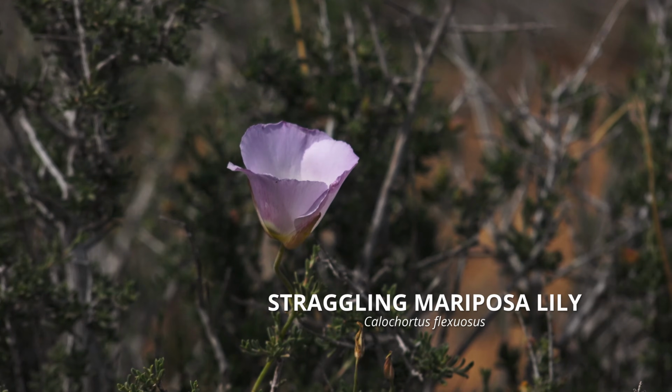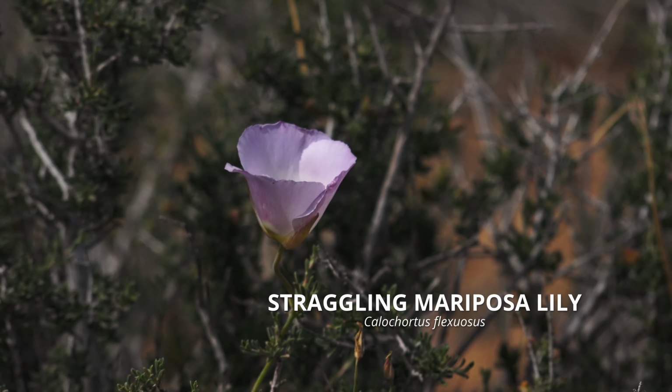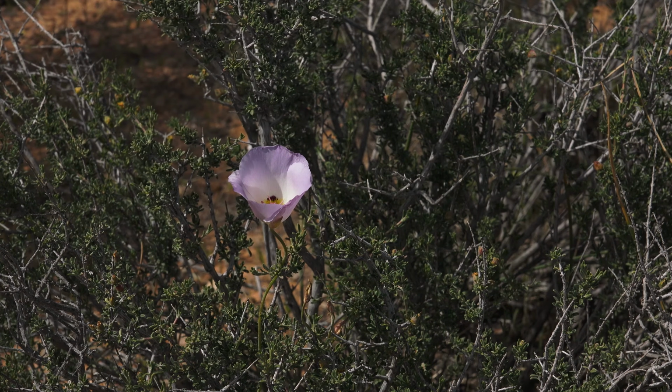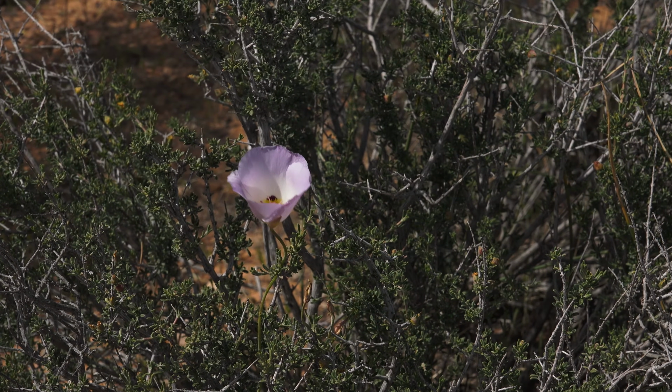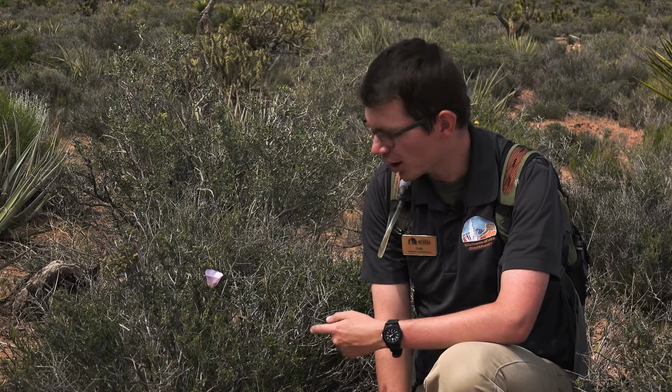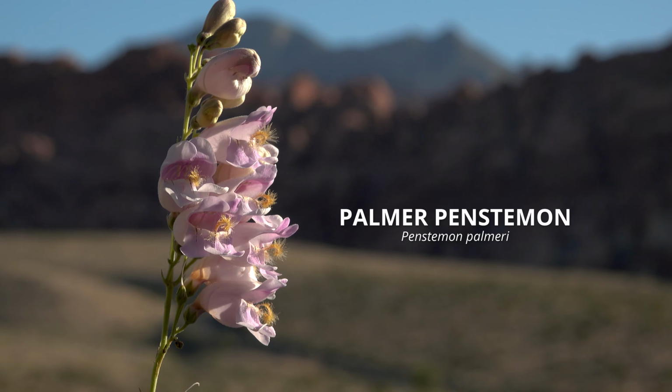These mariposa lilies will pop up and use the black brush as a way to kind of wind itself up and actually use it as a support system. The advantage is being able to use the plant as protection. So anything that's looking to munch flowers will have a hard time getting into this through the really sharp and pointy black brush.